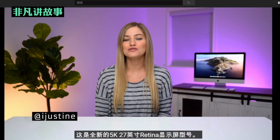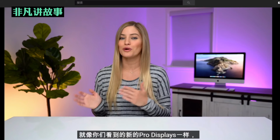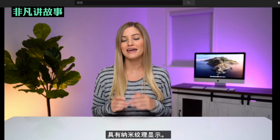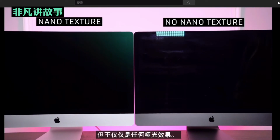This is a brand new 5K 27-inch Retina display model, and this also has something very, very special. Much like the new Pro displays that you guys have seen, you now have the option to configure this model with a nano texture display. And what this does is it gives you that matte finish, but not just any matte finish.